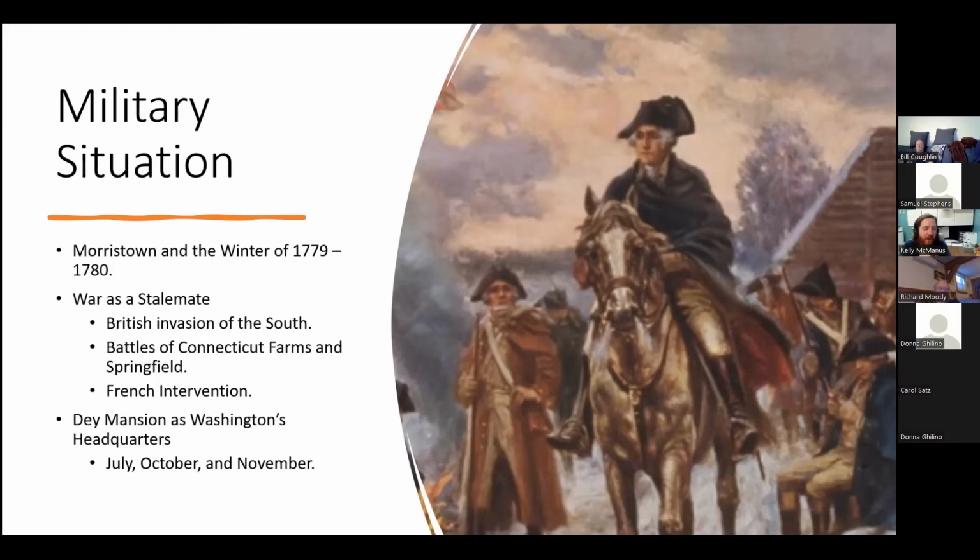The Hudson River itself does freeze over, so do other tributaries. And they freeze over to such a degree that people could carry cannons across their frozen banks, which is a statement in itself of how desperately cold it is.